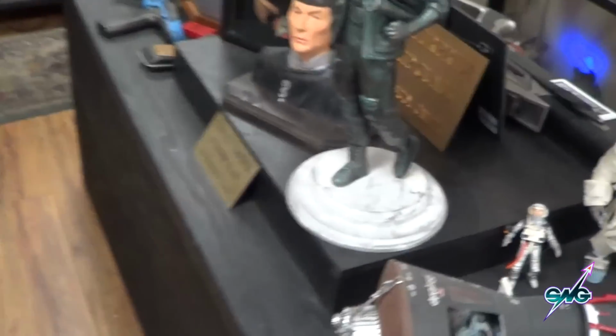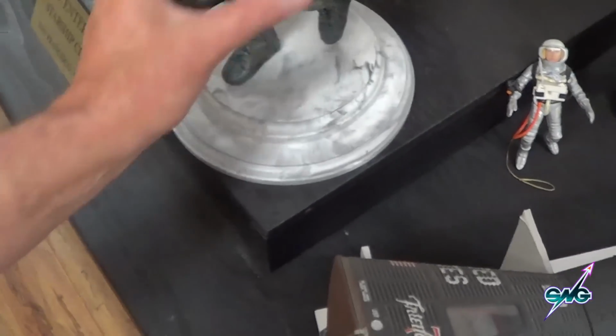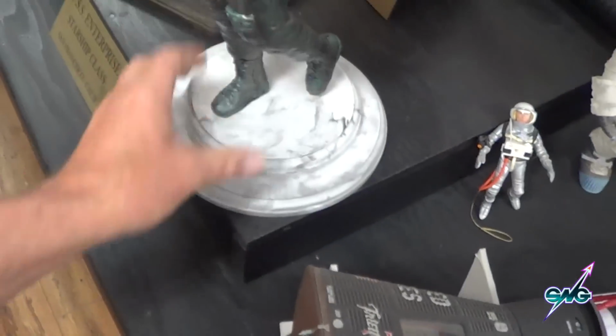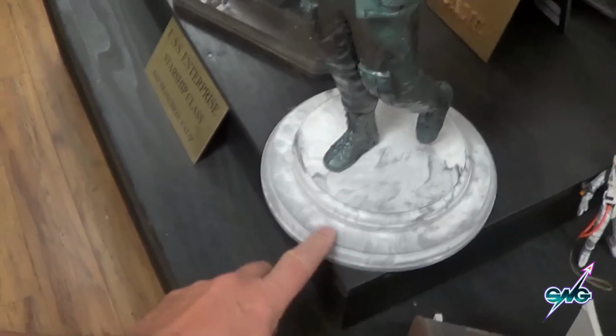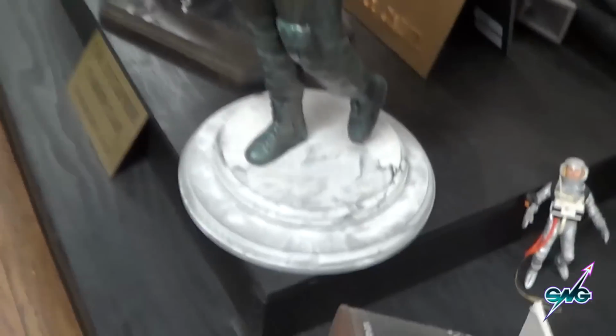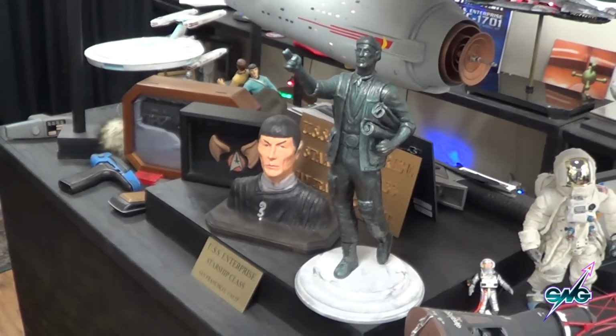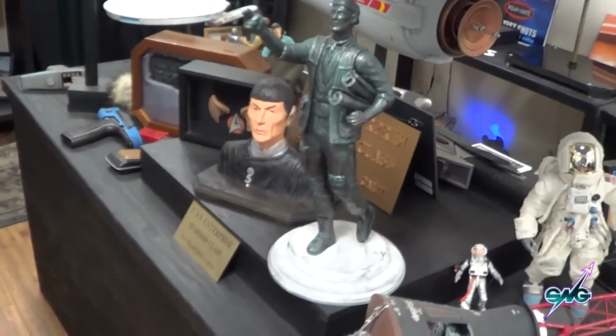So he got mine, and these are the simulated marble bases that Jeff Helps was doing for me, and that I have now taken over doing. I learned how to do it, and I think I did a pretty good job. Doug's only criticism is that they're a little too dark the way I've been doing them.